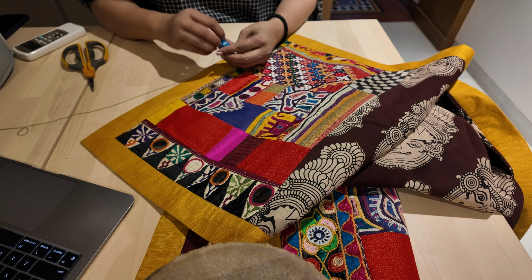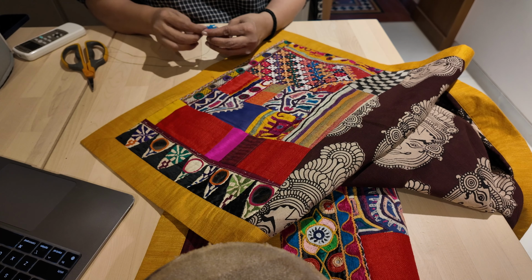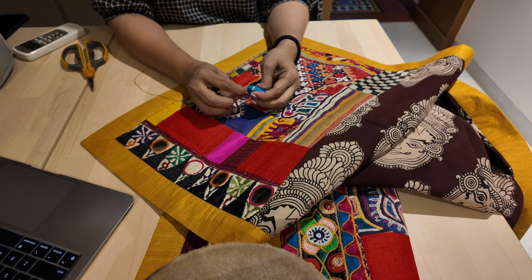I'm using these colorful square beads for the runner. As I work, I'm listening to My Name is Red by Orhan Pamuk.